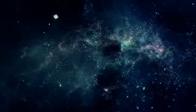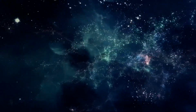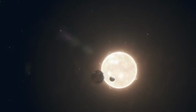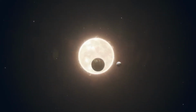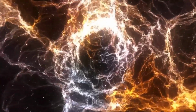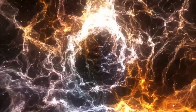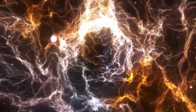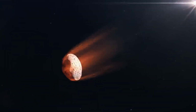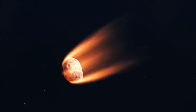Take the accretion disk, for instance, the glowing ring of gas and dust spiraling into a black hole. Before Interstellar, most scientists assumed these disks were flat, pancake-like structures. But the movie's depiction, with its mesmerizing warps and distortions caused by extreme gravity, changed the game. Scientists suddenly saw a more dynamic, warped version of these disks, inspiring new models and theories. It was as if science fiction looked at astrophysics and said, "Hey, let me show you something cool."